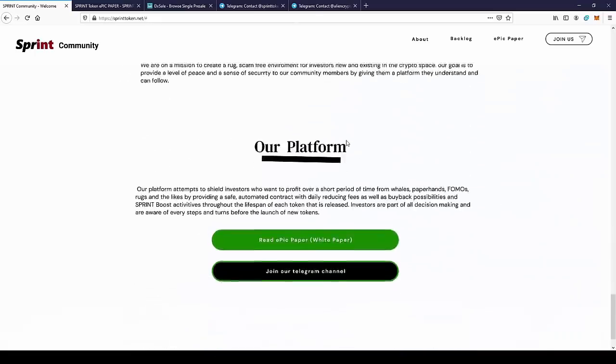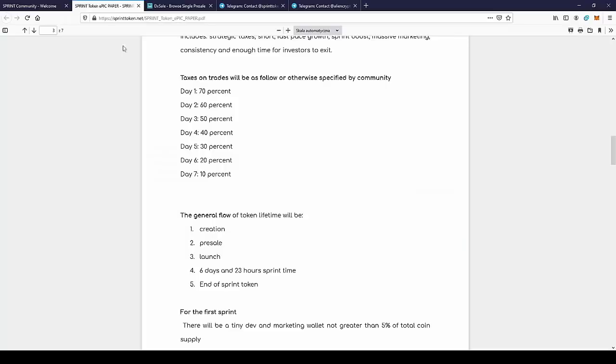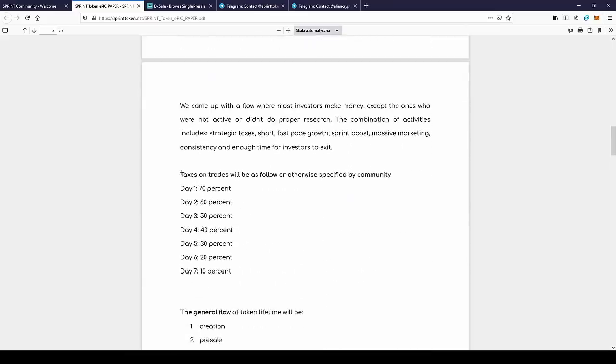So we have here the white paper, so we can actually go here and read exactly what will happen. For example, there are taxes on the trades that will be as follows. On the first day you have a 70% tax on the trade. So it is not worth it to sell coins in the first, I would say, 4 days. So you definitely want to hold the tokens for 4 days.